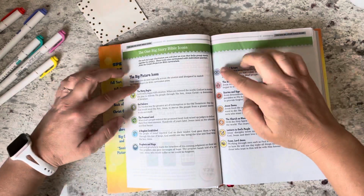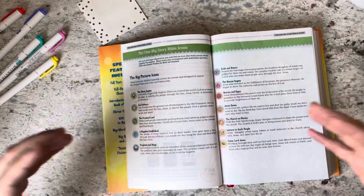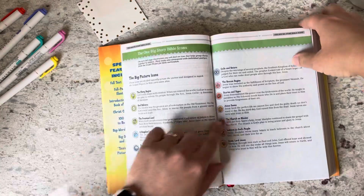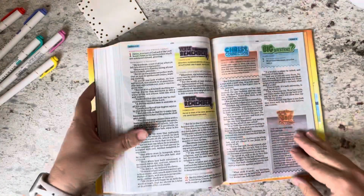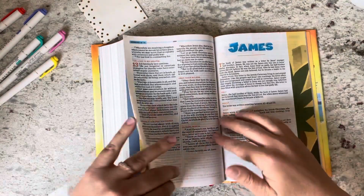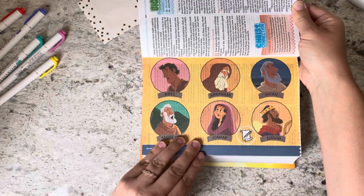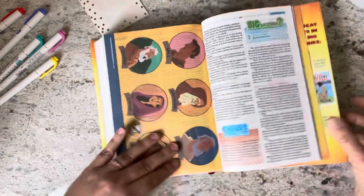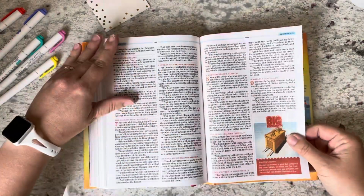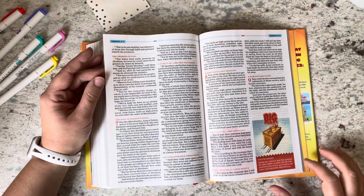And so each of the stories falls into one of these categories to show how the whole Bible from Genesis to Revelation is really one big story that points to Jesus. So as we go through, you'll be able to see, again, some of these features. Again, this is the King James Version for children. So if your family uses the KJV, I think this would be just such an incredible Bible to get for your child or for your grandchild. Really helpful features in here to help them understand the story of the Bible and the God of the Bible.